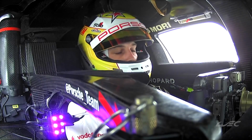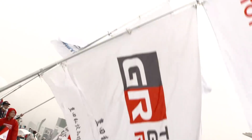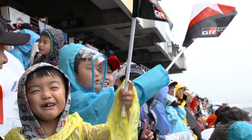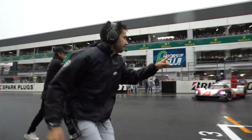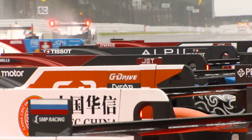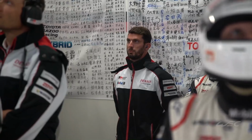Under 30 seconds to start the race behind the safety car. At the allotted start time of 11 a.m. under heavy rain, the field was green flagged. The race was underway, but they were behind the safety car.